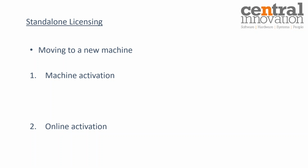Frankly, there is a new activation system that was released in 2018, which is online activation. Online activation is a different approach, a little bit similar but easier than machine activation. Online activation links the license to your login credential, or to be more precise, to your customer portal credential. So when you open SODOX, you will log in with your credential and you will use your license.